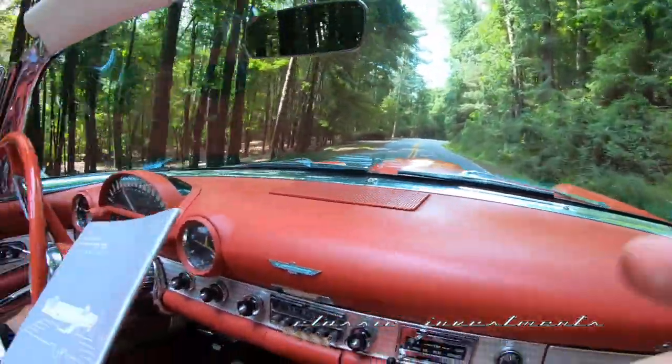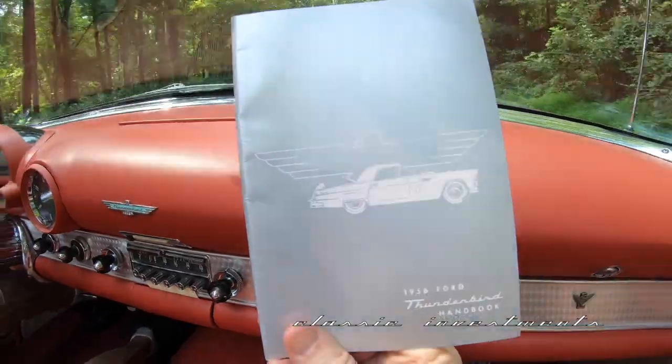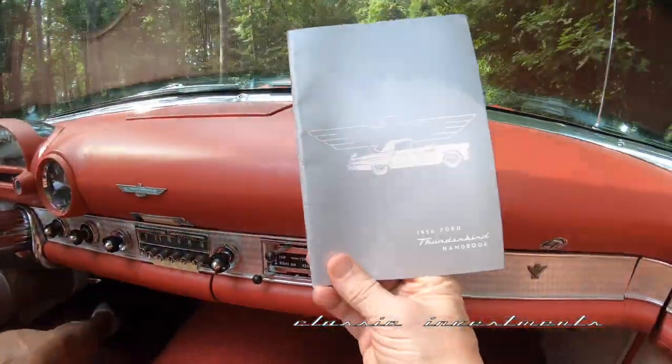Also have the 1956 T-Bird owner's manual, which is a nice reference guide.